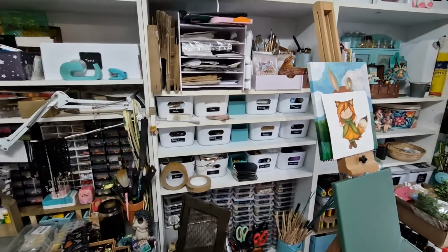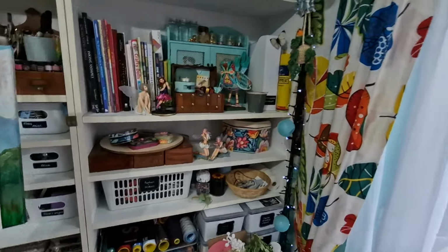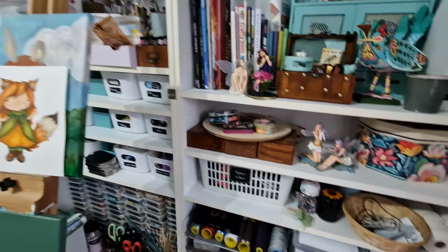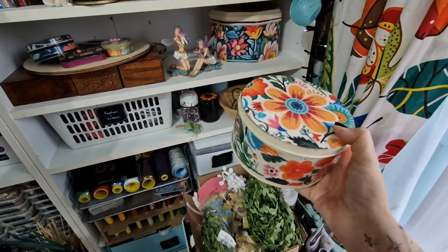I'm getting back on my feet. My book is in progress right now, so I'm having to write a chapter every single day, which takes up most of my time. And these are also things that I've upcycled, but this one is not on my Etsy.